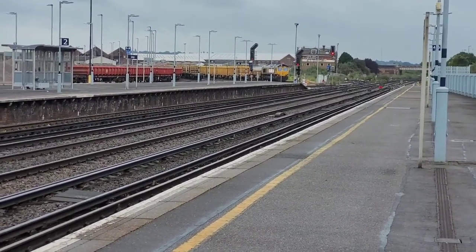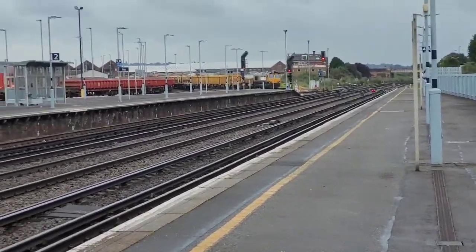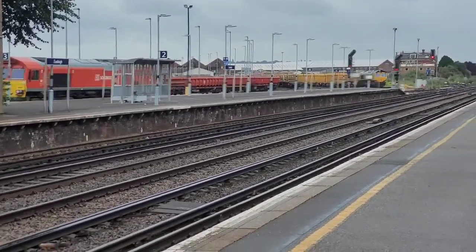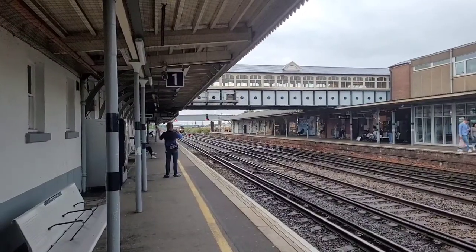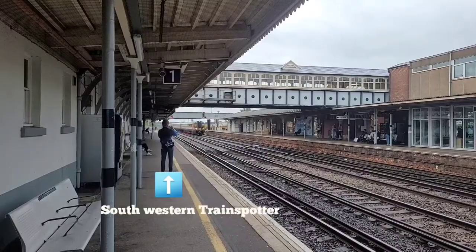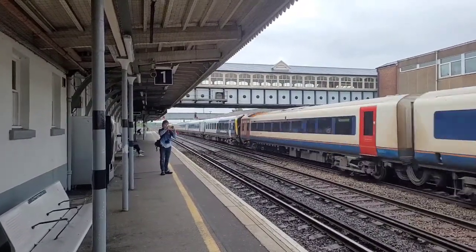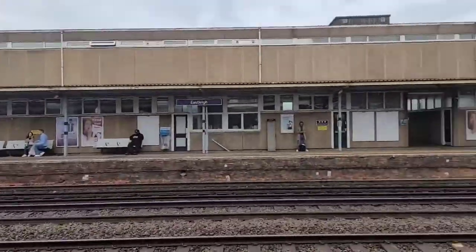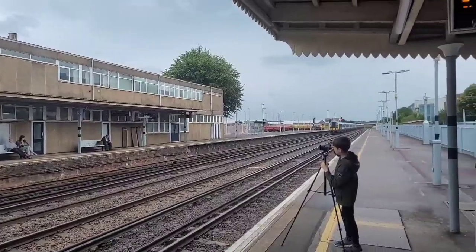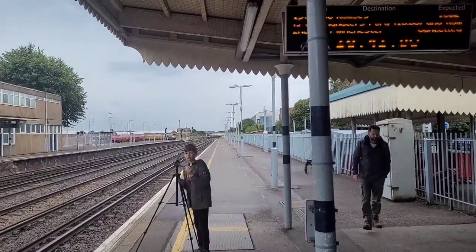There it goes. Alright, off that goes. Let's see what's next. Get a quick picture. Passing through now, we have a 444 to London Waterloo. That was 444013 and 444042. It's off to Waterloo from Weymouth. Off that goes. See what's next.